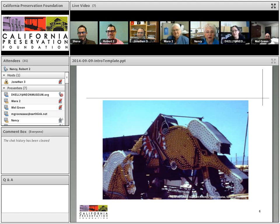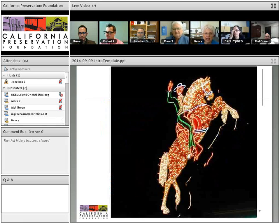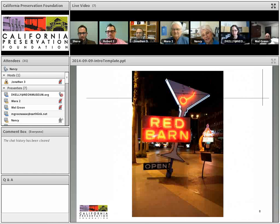So, okay, where do we put this sign? We wound up putting it on the corner of Fremont Street and Las Vegas Boulevard, and it was actually the first sign in the scenic byways. And here's a picture of it installed, and you can go downtown today and see this sign. It's a pretty amazing sign.